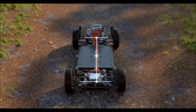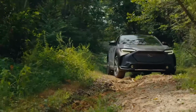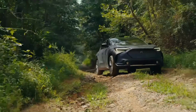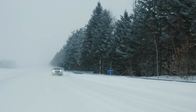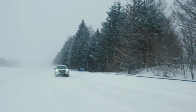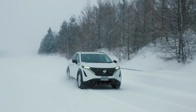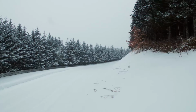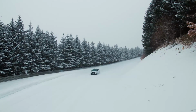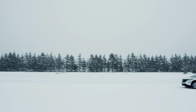The bZ4X was developed in conjunction with Subaru, so it benefits from Subaru's knowledge of all-wheel drive technology, including the X-Drive mode. Nissan mentions that the Ariya's all-wheel drive system was inspired by the Nissan Patrol, so it could have some decent off-road capabilities. However, we haven't actually seen demonstrations of either car's off-roading capabilities, so we'll have to wait to see how they perform.